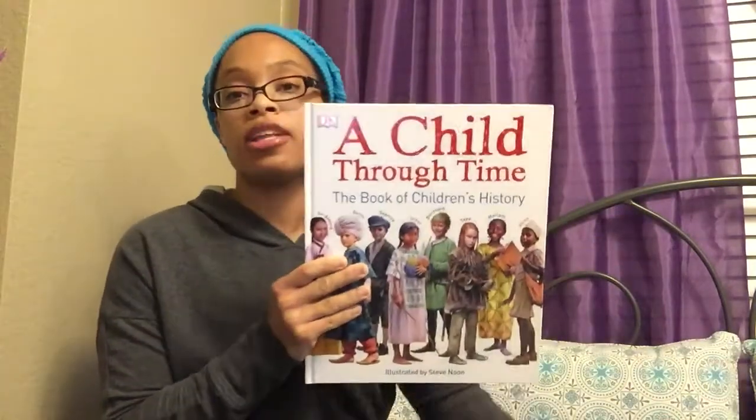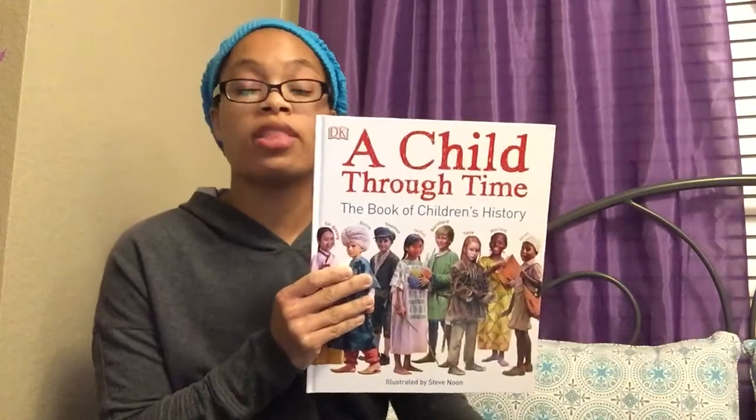So what I like about this book is, just like the DK encyclopedia, it's very clear the way that they show things, and it shows kids from not just, you know, because I've gotten history books that say, oh, all of history, and then they just show Egypt, Africa, Egypt within Africa, they show Rome, they show Greece, and that's pretty much it, like those ancient societies. Like, that's not a comprehensive history if you only show 3 or 4 places there. So I do like that this shows more than just a couple of different places.